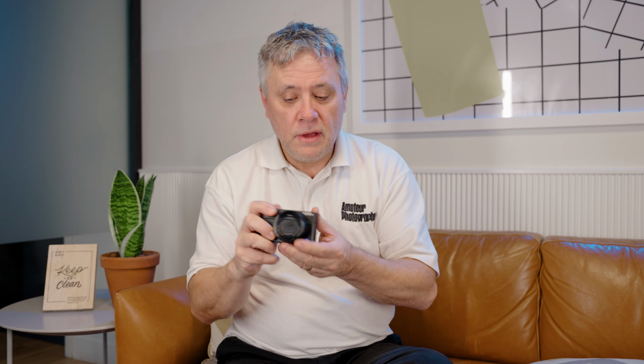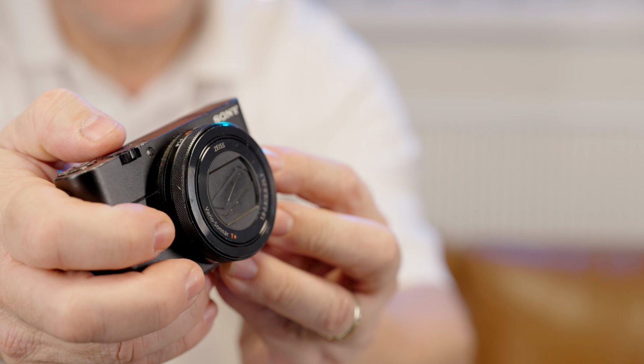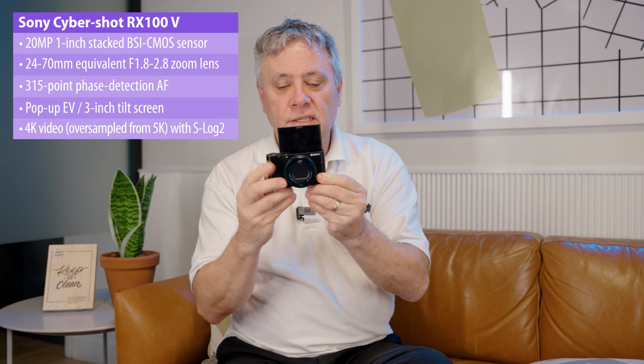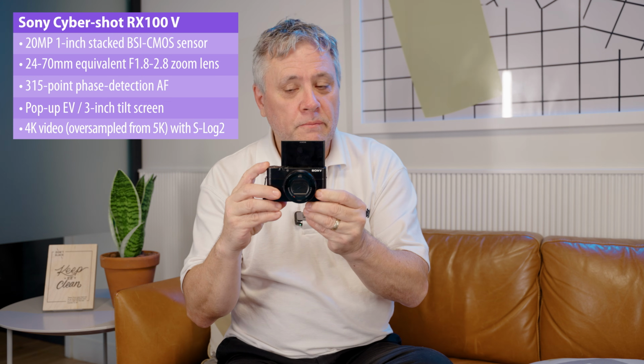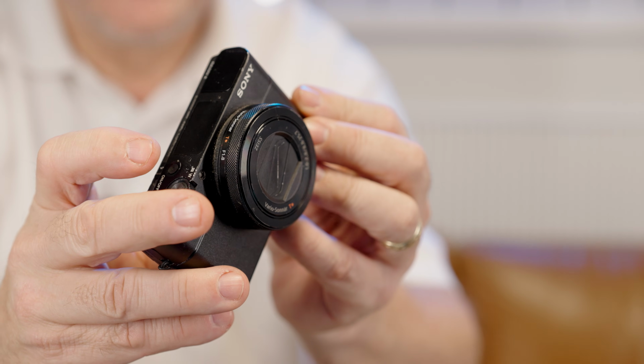It shoots 4K video. In fact, this entire series was the forerunner of Sony's current ZV series, which is the camera of choice for vloggers these days. So it certainly has a good pedigree. It has a screen which tilts up completely upwards like this so that you can video yourself if you want to. So this is a really good choice, not only for people that want a pocket compact, but people who are vloggers who want a travel camera that they can video themselves with.